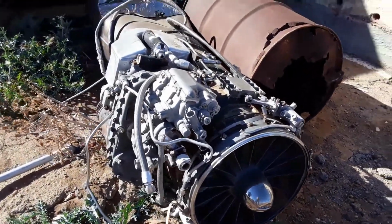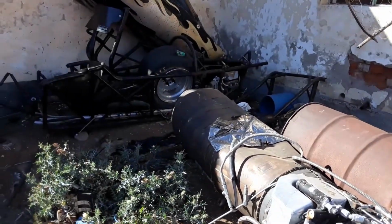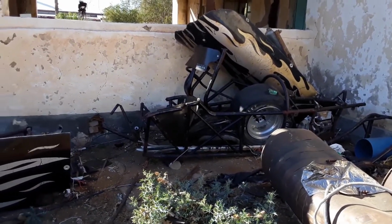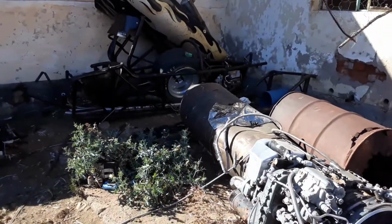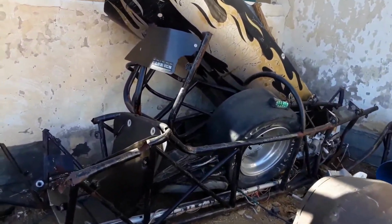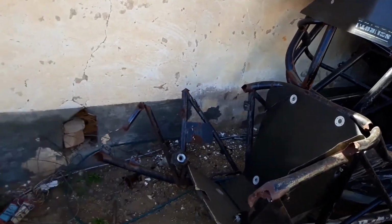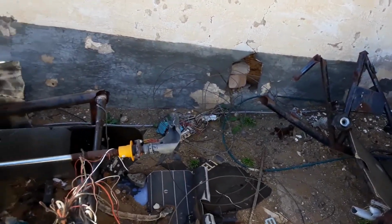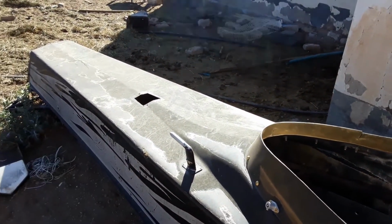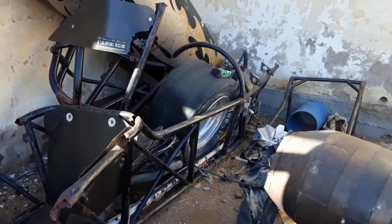And it seems he passed out when he reached 10G. And so he lost control of it and rolled it. But unfortunately, it took his life. See, it's totally broken in half. Very sad end to somebody's dream.